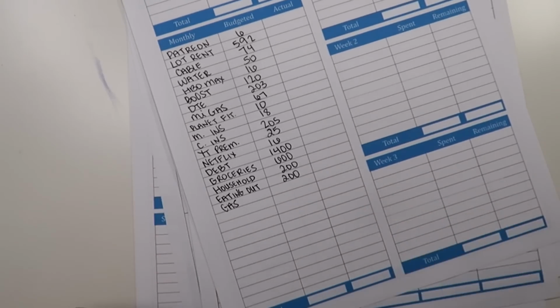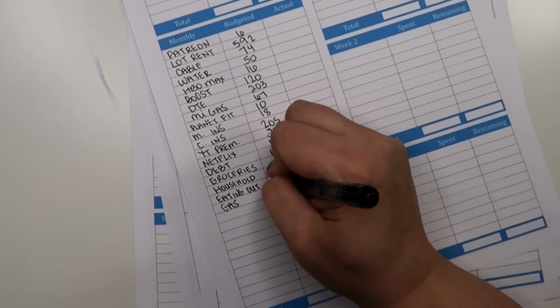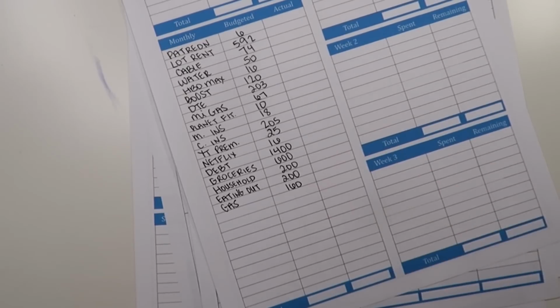So 4 weeks, I'm going to budget $40 a week. So 40 times 4 is $160. That's how much I'm going to budget for gas for the month.